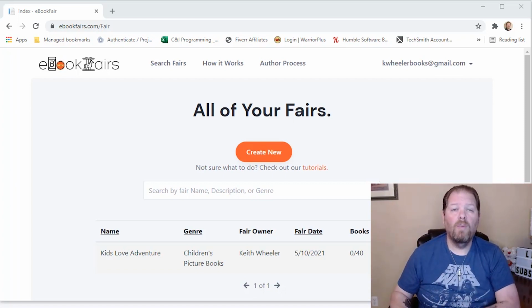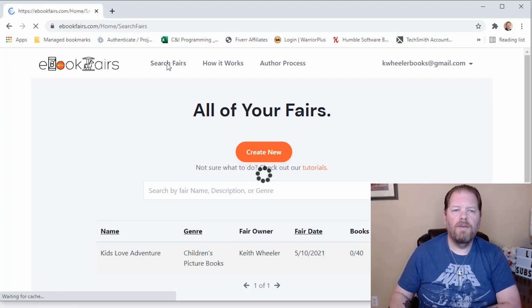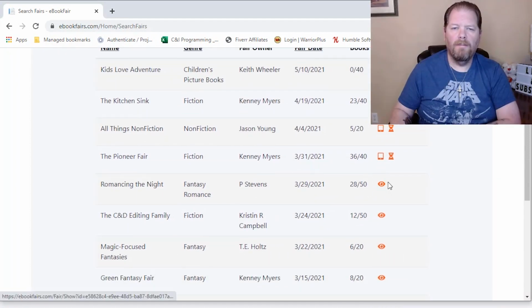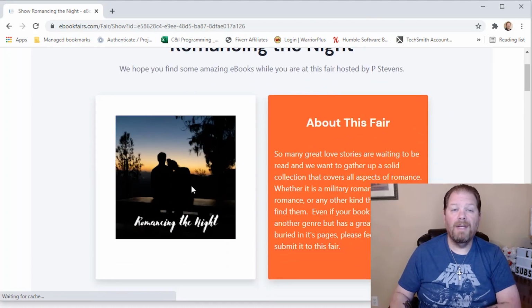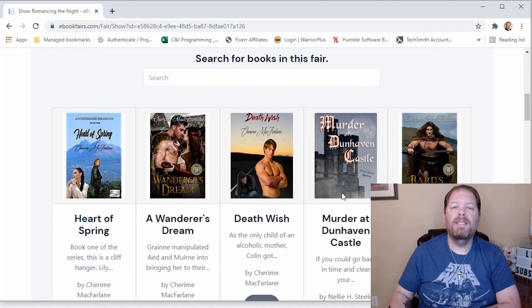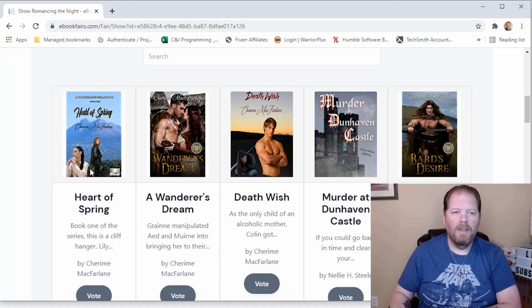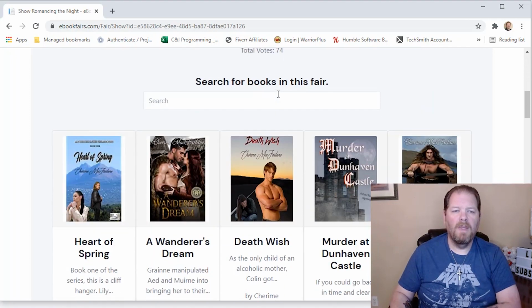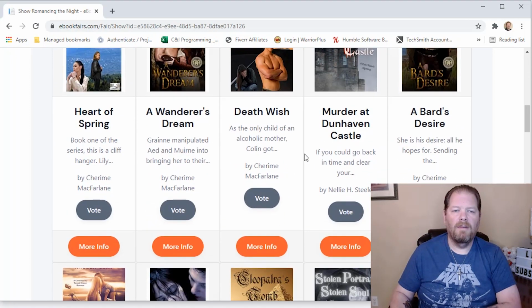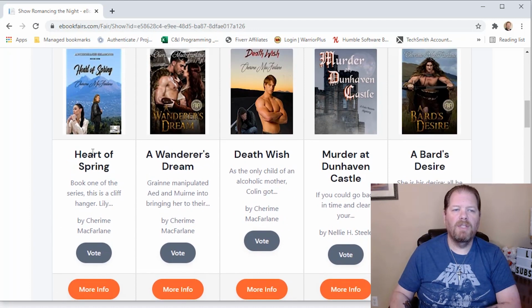Now, again, I wanted to show you what an actual live fair looks like. So let's go to search fairs, and I'm going to click on one of these open ones right here. This one's live, because you can tell by the eyeball. And I want you to see what a fair looks like. Again, the person creating the fair is the one that decides this. They're the one that decides the color over here. This is the important part. This is where the books are. Now, this particular genre is romance, okay? So it gives the cover image, the title, a little bit of the blurb, and who it's by.